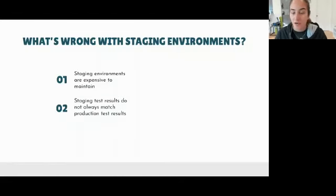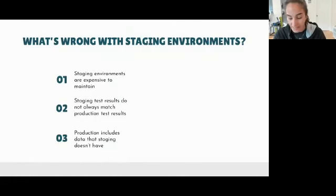Staging test results do not always match production test results. Think about when you're developing a feature: you develop it, then you go to staging and test it. You worked so hard on testing every requirement in staging, you went through the documentation with your product owner, and you worked with your developers to fix all the bugs, and everything works great in staging. You feel so good. And then as soon as you launch the feature to production, it breaks. These environments are just different, plain and simple. Production includes data that staging doesn't have. So you're never going to know the differences between your test environment and production until you test there.